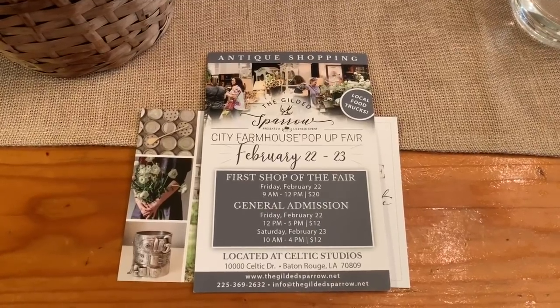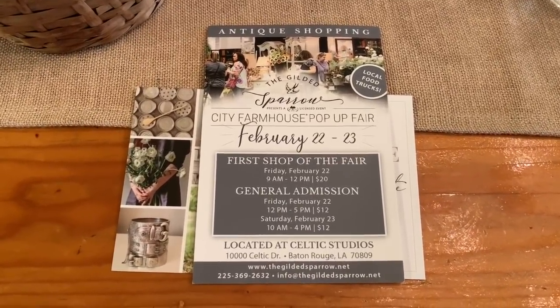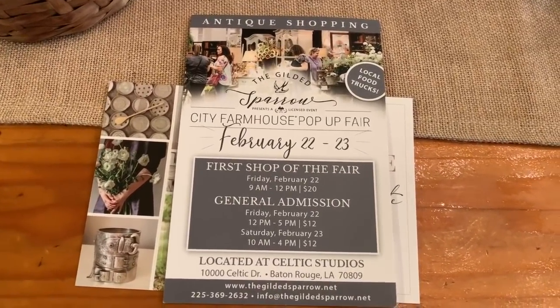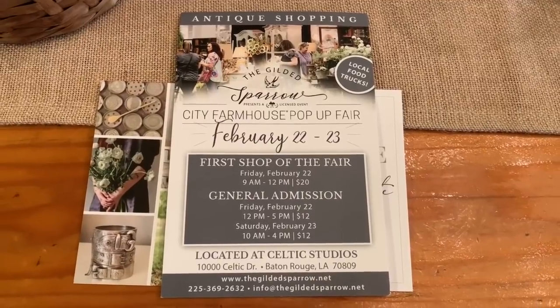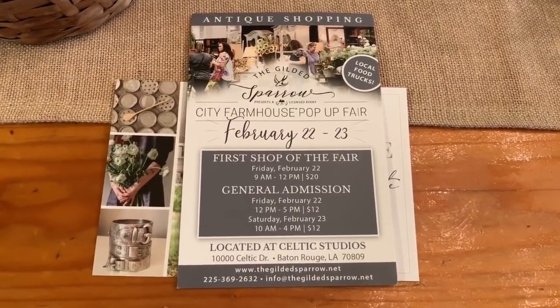Today I just wanted to share with you the things that I got at the City Farmhouse pop-up fair. It was so much fun to go to this fair, and I just wanted to share with you my pictures that I took while I was there and also the things that I purchased while there.